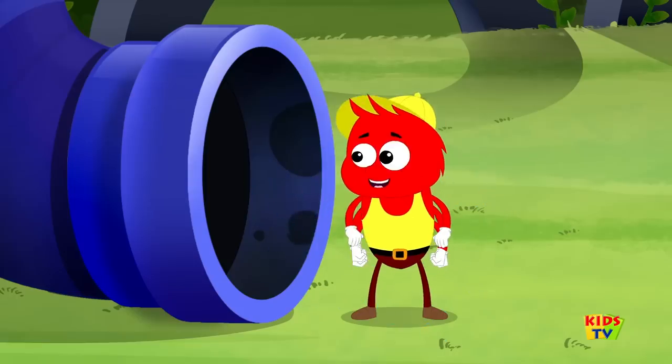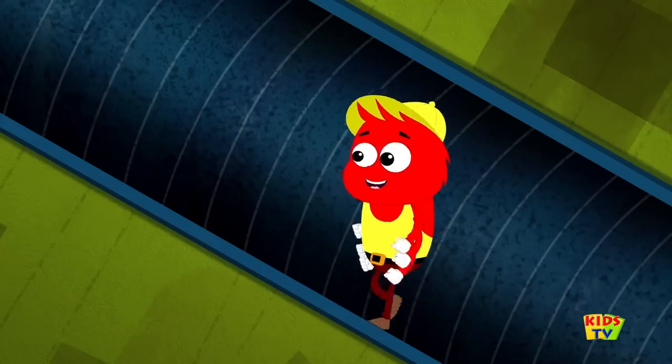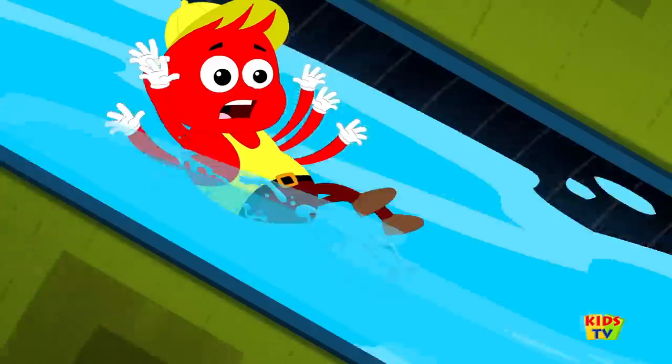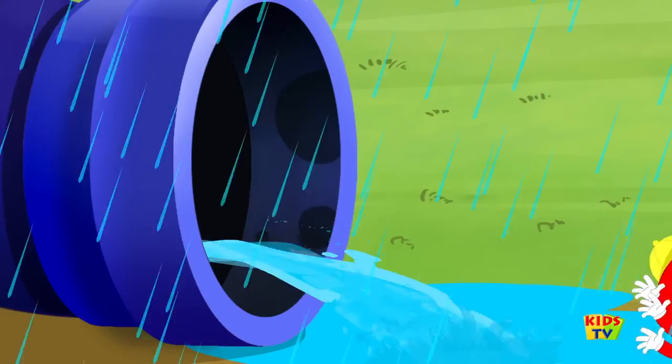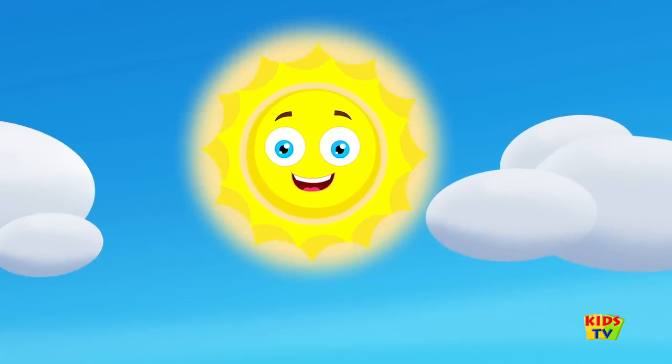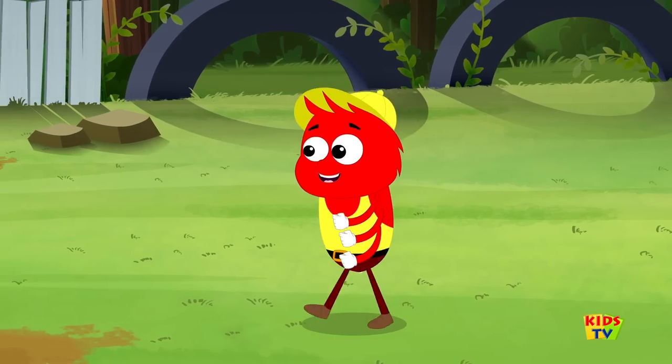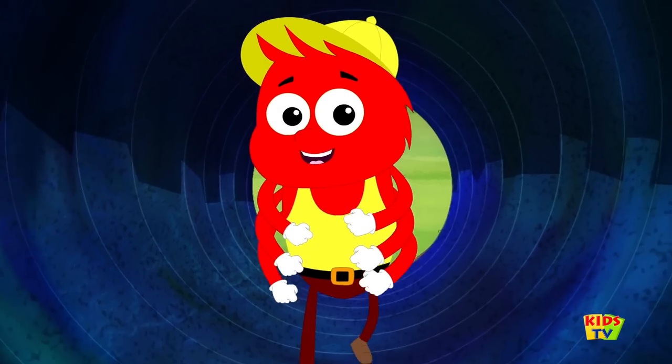The incy-wincy spider went up the water spout. Down came the rain and washed the spider out. Out came the sun and dried up all the rain. And the incy-wincy spider went up the spout again.